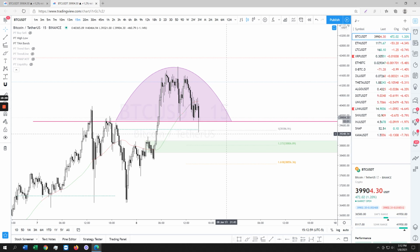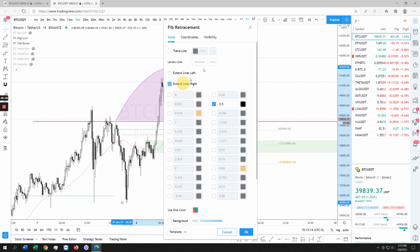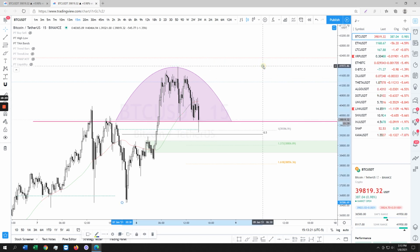Come on. Where did we go anyway? 300. Fair. Do we even tap the 0.5? We didn't even tap the 0.5. Jesus Christ. There's no way this holds. We just bounced off the daily open without even touching a fib. That's gonna be kind of weird if this thing holds. But anyway, let me continue drawing on the other screen what I want to show you guys.